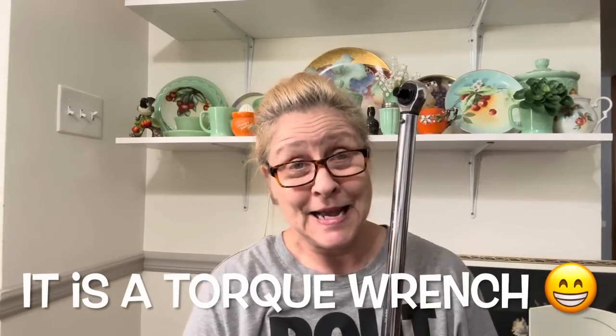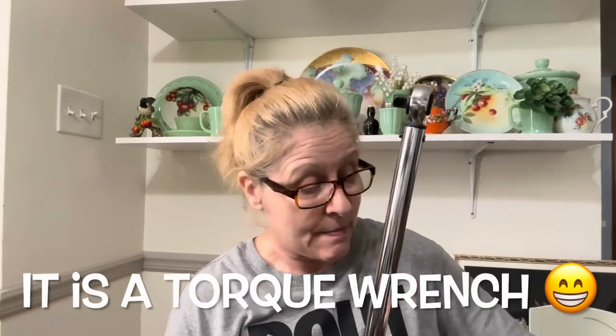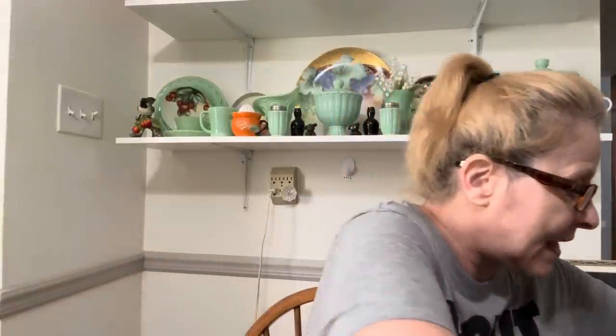what do they call these kind of wrenches? Not torque wrenches. Oh my gosh. I can't think, what else is new. But I thought I would grab it anyway and resell it. Somebody leave it in the comments for me because I can't stinking remember. But anyway, so I got that.